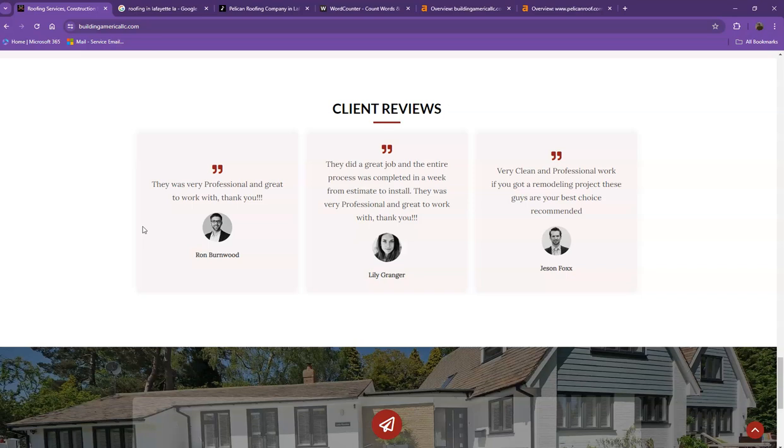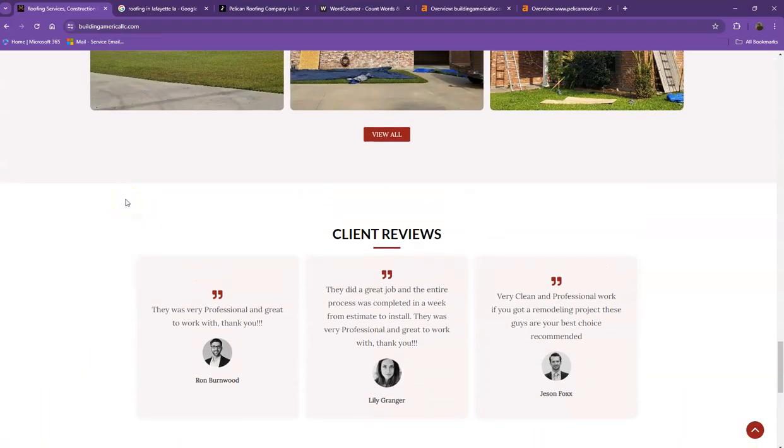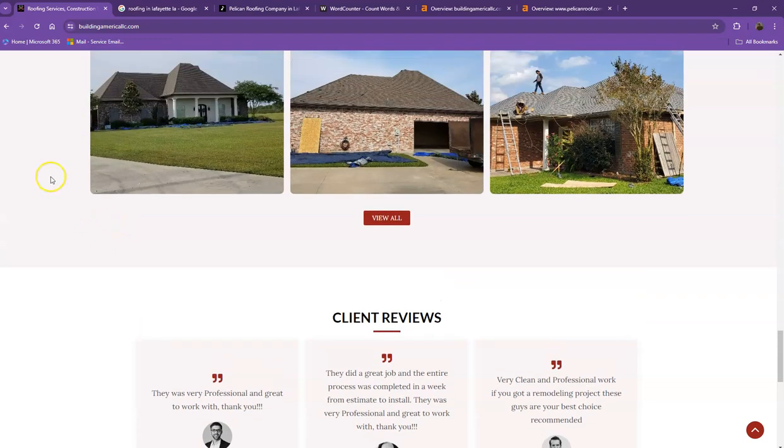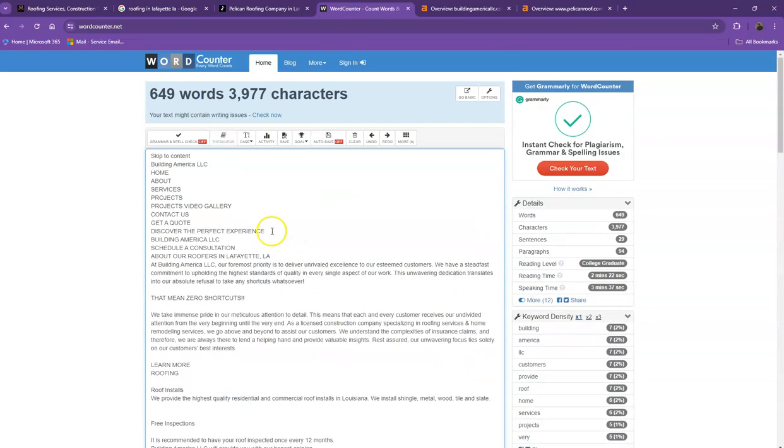One thing I can tell right off the bat is that Google loves content. Google actually would like to see a minimum of 1,500 words on a homepage. And in addition to this, the more content you have, the more you look like an expert in Google's eyes. So of course, if you want to beat out the competition, you'd want to have 1,500 words or more. So let's go ahead and do a quick count first to see how many words you have on your homepage. Currently you have 649 words, which is not a bad number. However, we're still quite behind the goal of 1,500, which means the more words you add to your homepage, the better.